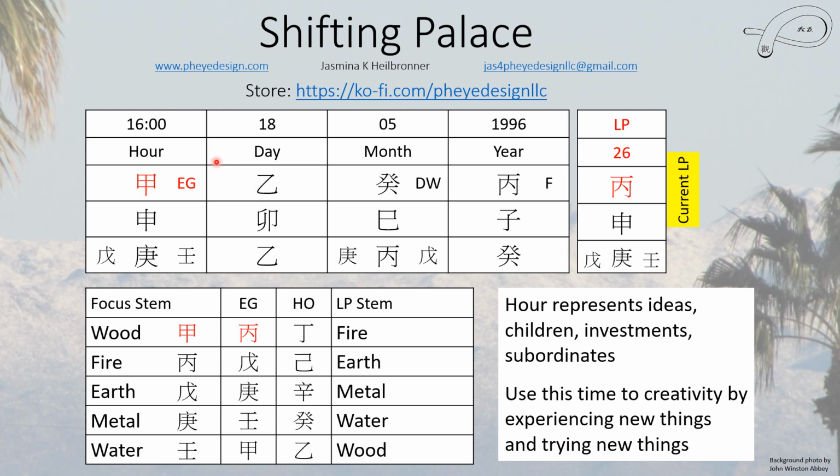And then if we look at the hour pillar, these two have to do basically more with work, while this one has to do with things outside of work. So here we have the wood. What does the fire give? Well, it's an EG. And remember, this person doesn't have EG in their natal chart. So this is a really good thing to use in this particular luck pillar, for the remainder of it. This person in 2024 would be 28 years old, so they still have quite a few years left in this luck pillar.